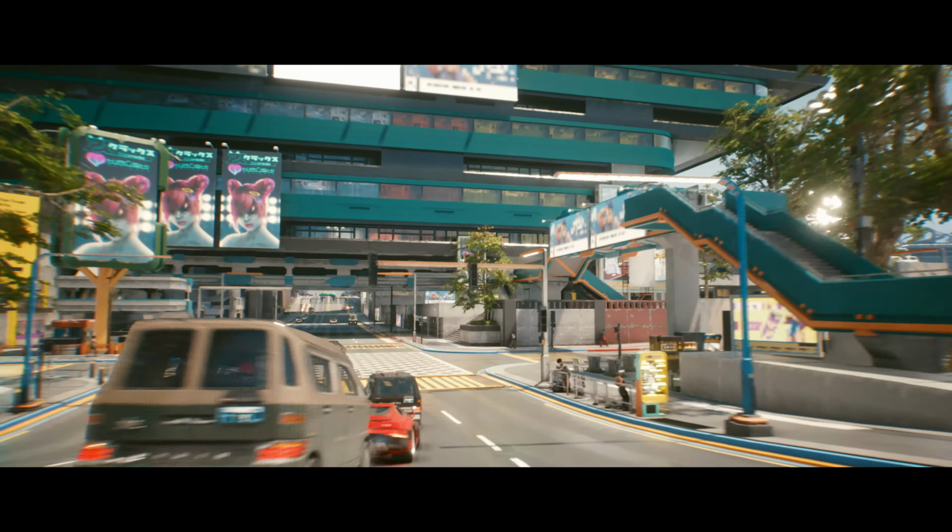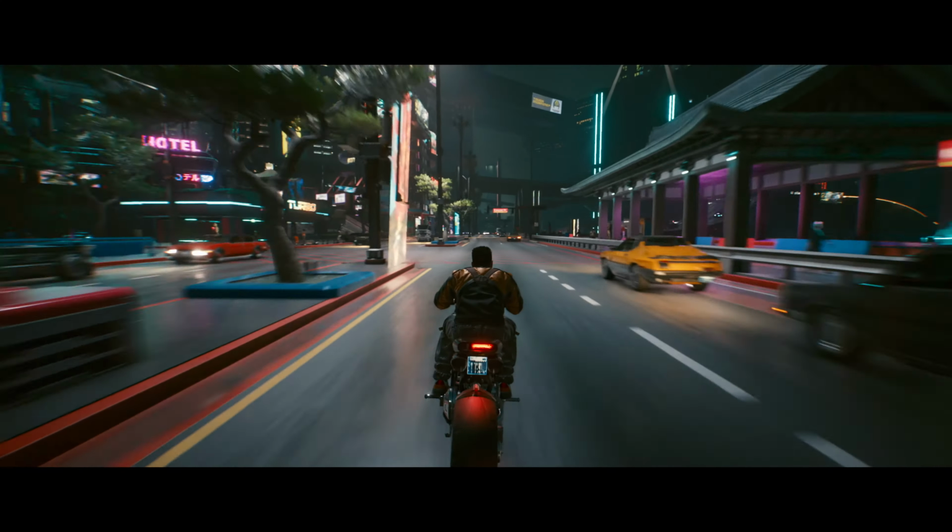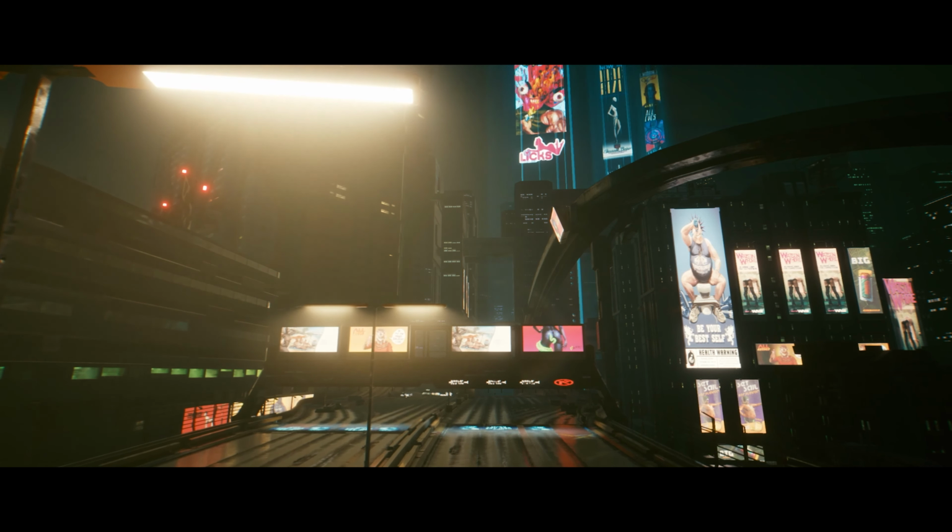Nature of the role-playing aspect of the game, I think it'll be cool, to be on a bike and hearing that, going through the city streets and getting into the madness and mayhem.